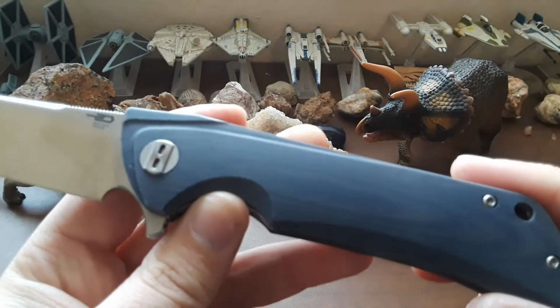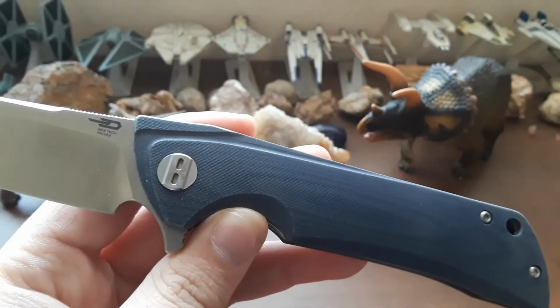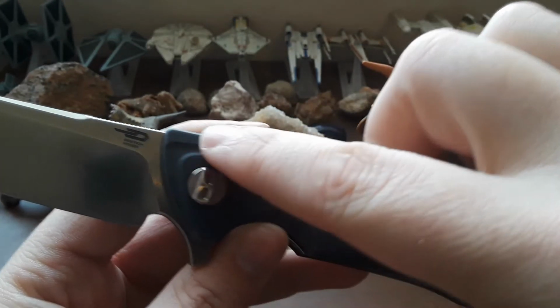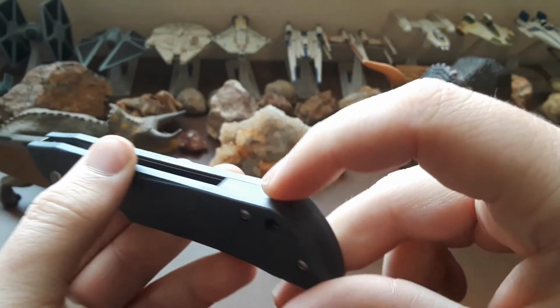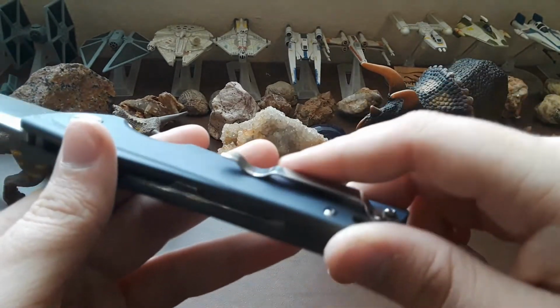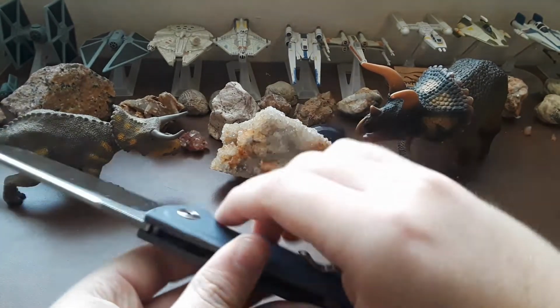Besides that, I love the milling on the G10. I mean, I like when companies do these small little details that show that they actually care about the knife. Sharpening choil is really good. These small little chamfers here, or the grooves there, backspacer is really nice. I have dyed this knife blue. Love the little chamfers here on the edge. The clip is nothing special, but it works, and it works really good.